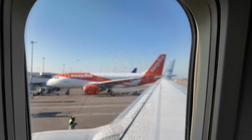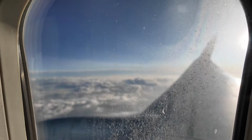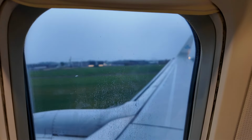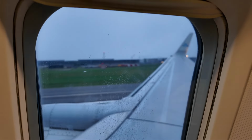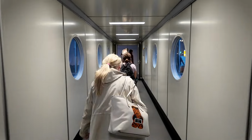So our flight was delayed by 10 minutes out of Aberdeen, but it was only delayed by 5 minutes into Amsterdam. We will make our connecting flight, which was originally a 1 hour 10 minute connection time, we'll find out. But if we don't, historically, KLM have looked after us and put us in an okay hotel.